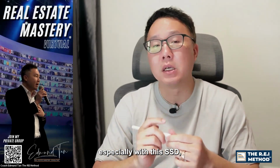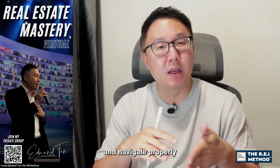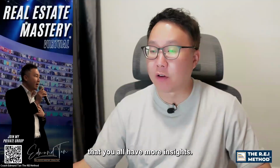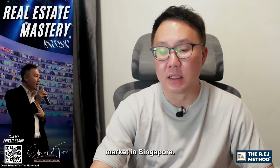Especially with this SSD, you want to properly calibrate your plans and navigate properly and see how your property can sustain. So with that, I really hope that you all have more insights regarding the property market in Singapore.